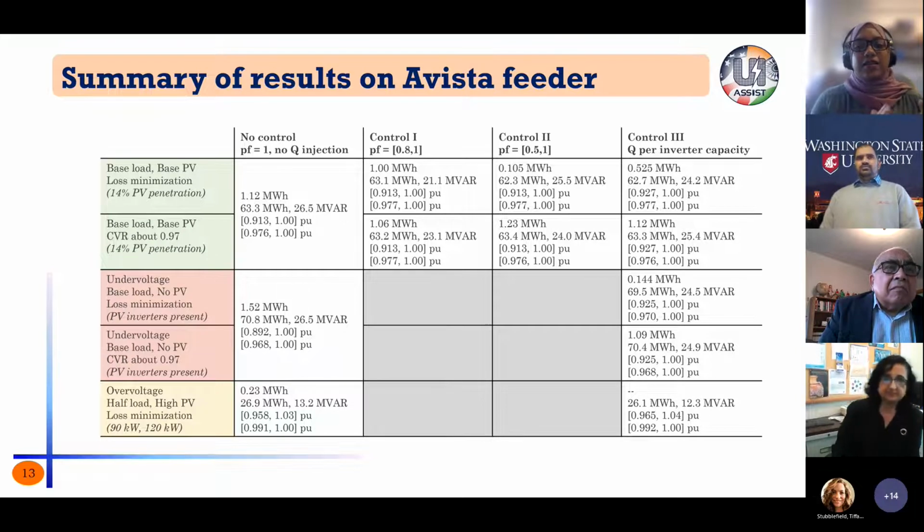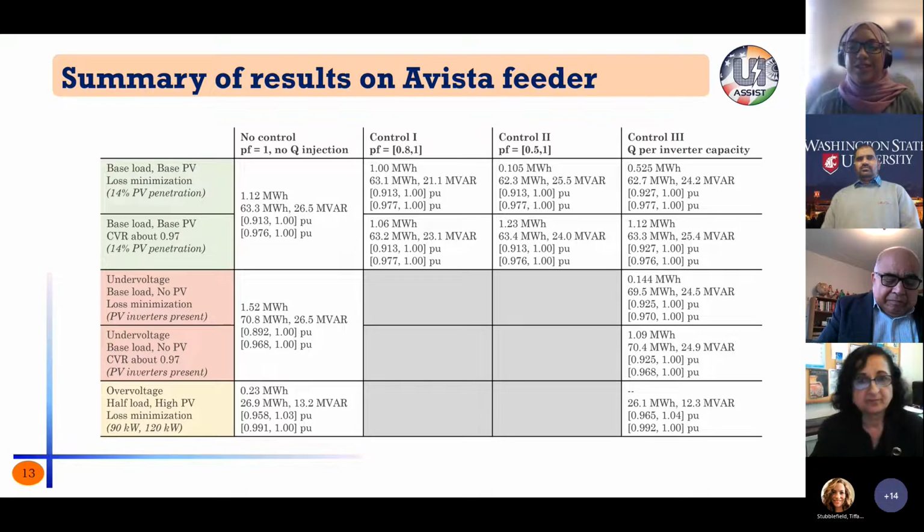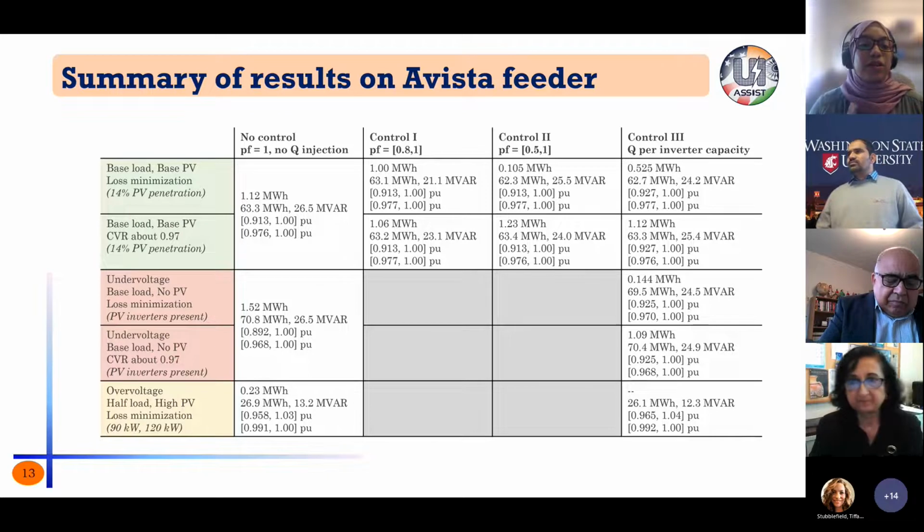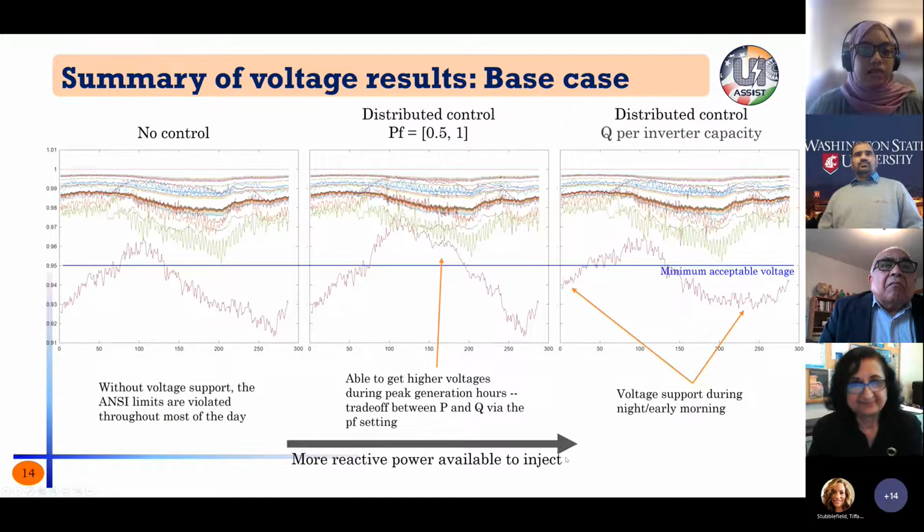And so I will say that some of these are better to just compare across rather than between the different cases. And so we have the losses in the network, the total real and reactive power injections on the second line, and then the third and fourth are the voltage magnitudes across the entire day, or the 95th and the 5th percentile voltage magnitudes. I think a lot of this is better communicated in graphs. So in the next couple of slides, we can look at those. If we can go next, thank you.